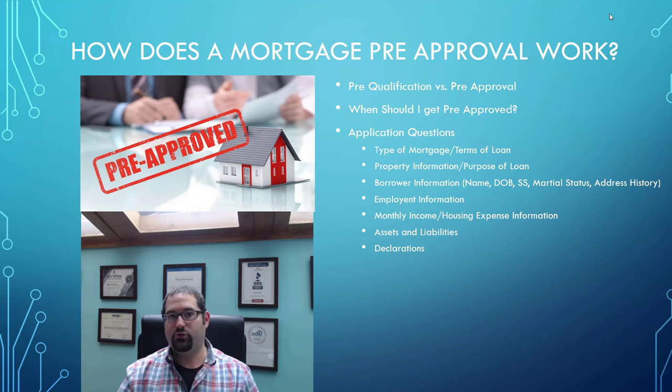The property information. Typically at the pre-approval stage, the property is going to be to be determined, or TBD, as we say. So you're not going to have an exact property address, but the purpose of the loan is going to be to purchase a property. That part should be pretty self-explanatory. They're also going to ask you for specific information on you and who's going to be purchasing the property. Your full legal name, your date of birth, your social security number, marital status, and your address history. They're going to need a full 2 years of history on your address. So make sure that you give them not only your current address, but if you've moved in the last 2 years, they're going to need your previous address as well to fill out that 2-year history.